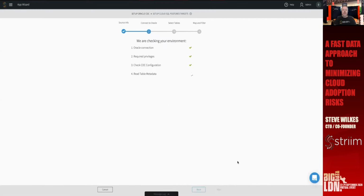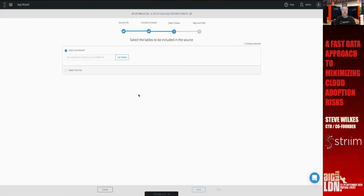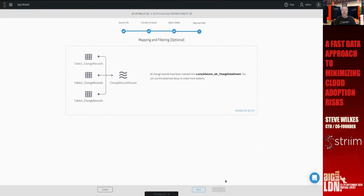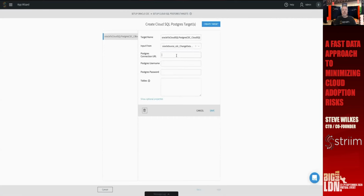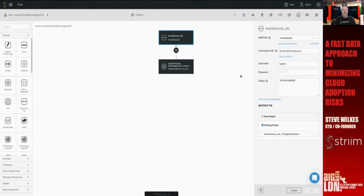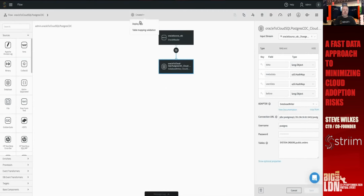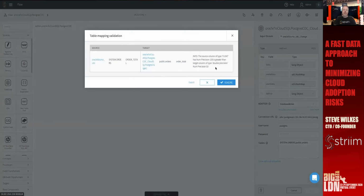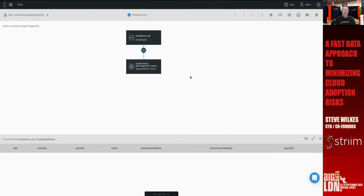Then it's going to check to see that the connection is correct and you have correct permissions and it supports change data capture. Once you've done that, you select the tables that you're interested in collecting data from. You can change this selection afterwards, so just choose a few tables initially. Then you configure the target connection information, including how the source data is mapped into the target tables. When you complete the wizard, a data flow is created, and you can see the source and the target configuration here. To start the data flow, first you deploy it to get it ready to run. Then you start it to begin collecting data from Oracle and delivering it into Cloud SQL for PostgreSQL.